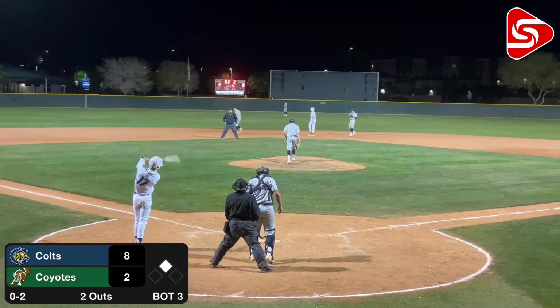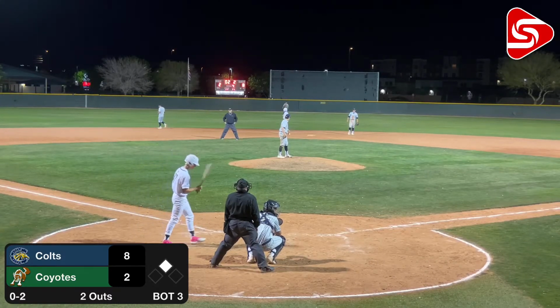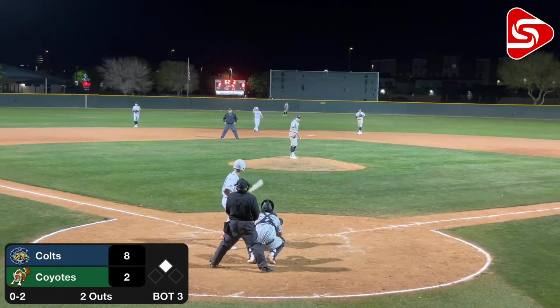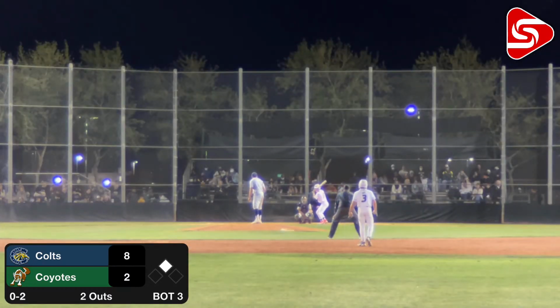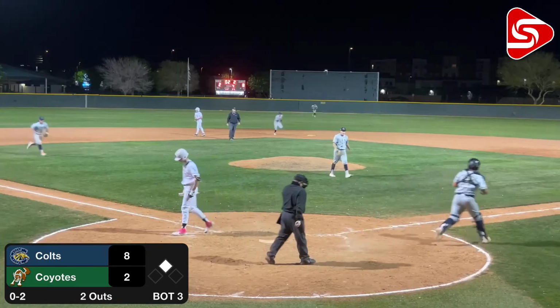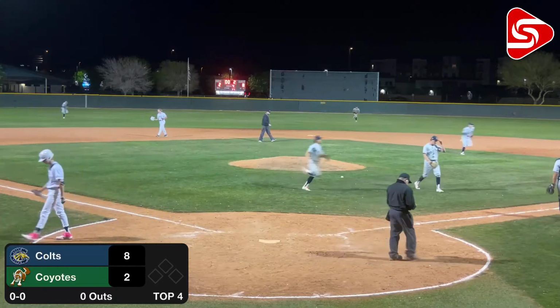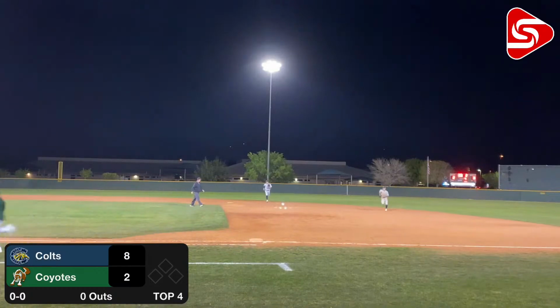Fike gets ahead, 0-2 now. So good composure from Fike. Gives up the 2 RBI double and then gets ahead on Schaefer, and a swing and a miss. And he'll get himself out of that jam. Does give up 2 though. Schaefer's 0 for 2 today.